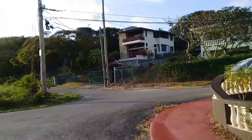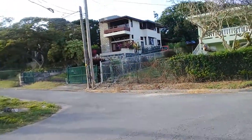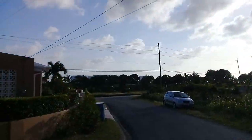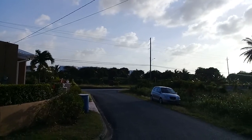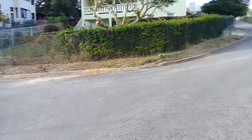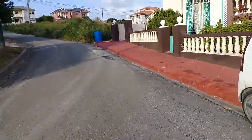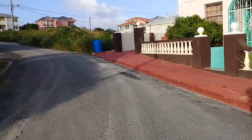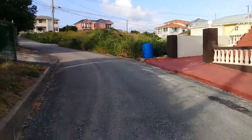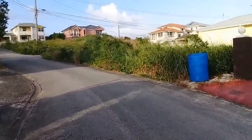This is all the Coverley development, and Coverley Drive, Coverley Terrace. And this is looking across to the road, the old airport road, better known as the Coverley Road. This is the old Coverley. This is the Coverley development, and I'm heading on my way to the new Coverley, which is the village of Coverley.